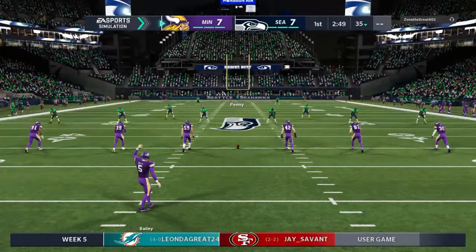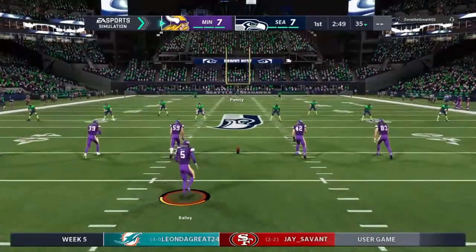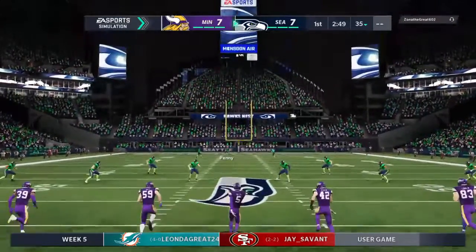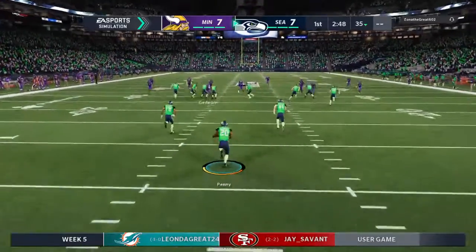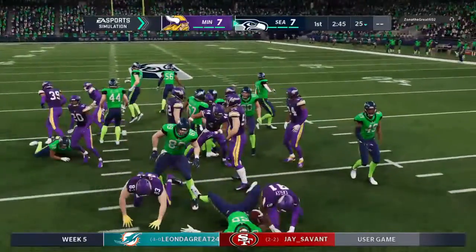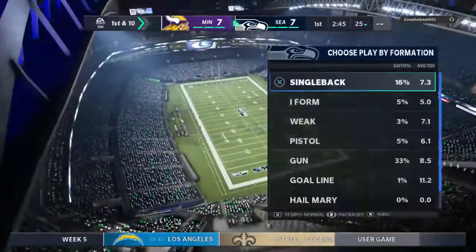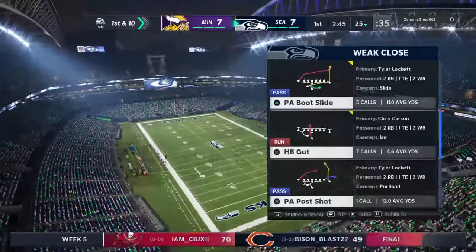Dan Bailey to kick off for Minnesota. Each team's had it. Each team has scored. 7-7 here as the kick's away. Taking it about the 1. And he'll go down as this drive will start at the 25-yard line. At their own 25-yard line.